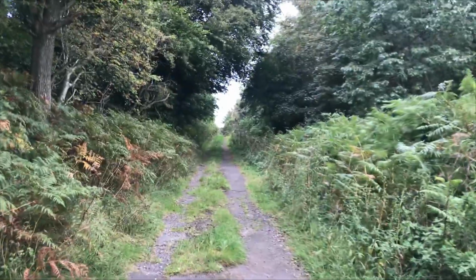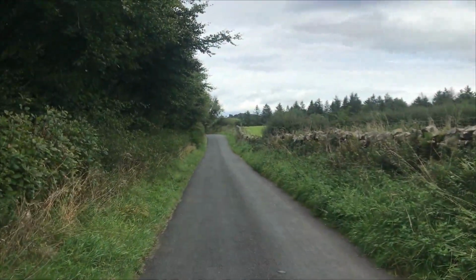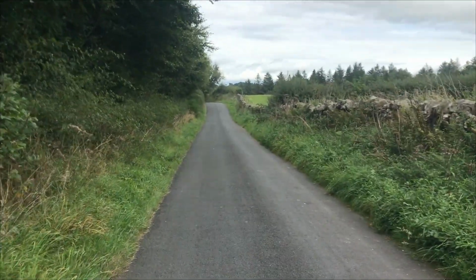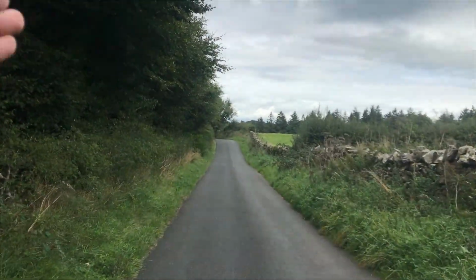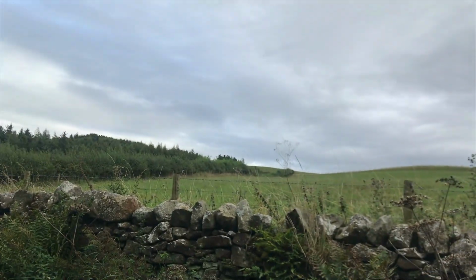Looks like this is where I come off the road. Well, that didn't last long before I was back to some road walking. I think I pretty much follow the path up this way and then turn left and head round the back of the forest, and then I'll start going up from there.